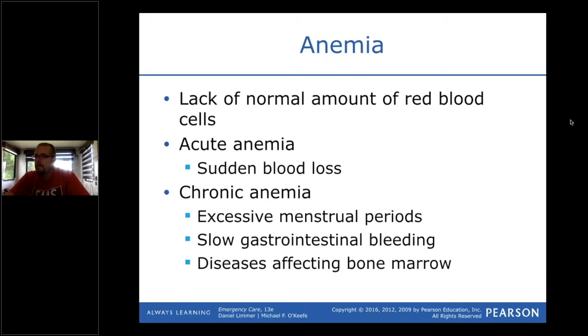Chronic anemia, already mentioned excessive menstrual periods. Slow GI bleeding. Now you can have a big GI bleed and become acutely anemic, or you can have this little tiny one. You have no symptoms of it. You don't see any blood in your stool. You're not vomiting blood. But over a period of a week or two, you just, I just don't feel good. I don't have any energy. I climb the stairs and I'm worn out. And I feel like I got to stop and catch my breath.